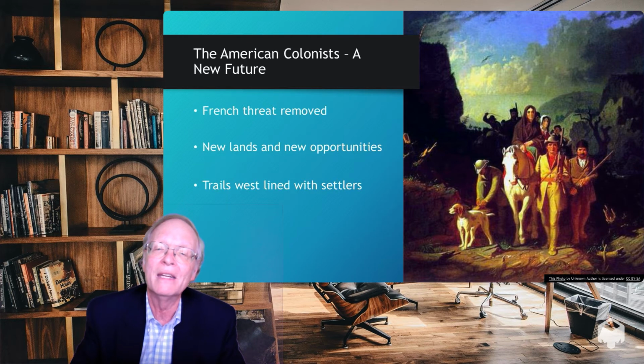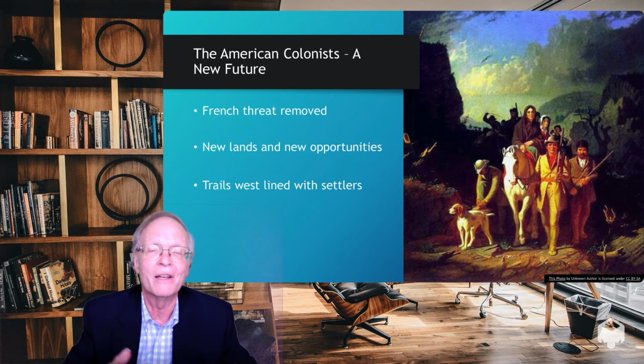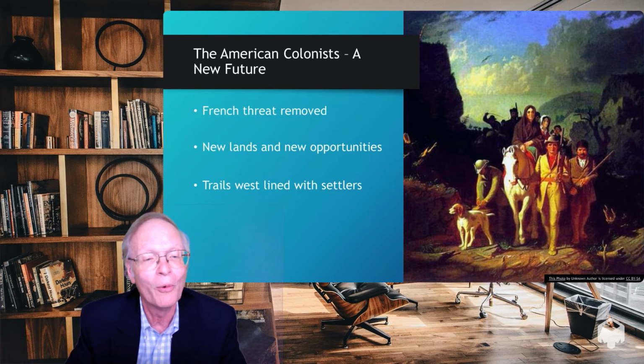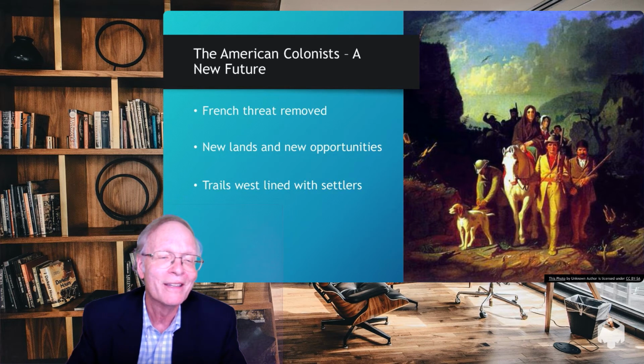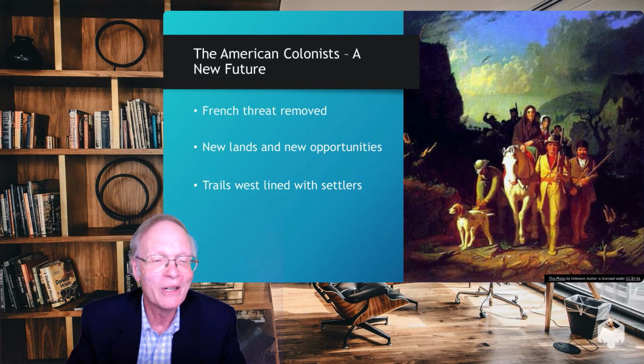This famous painting by George Caleb Bingham captures the spirit of the time. You can see Daniel Boone in the forefront. He's leading pioneers through the Cumberland Gap on their way to settle in Kentucky. The woman on the horse is actually his wife, Rebecca. Boone had once said that all a man needs is a good gun, a good horse, and a good wife. Well, the artist made sure he included all three of these elements in this famous painting.